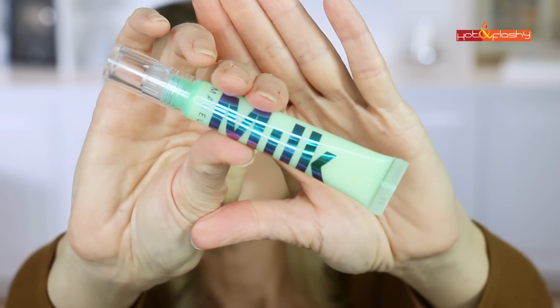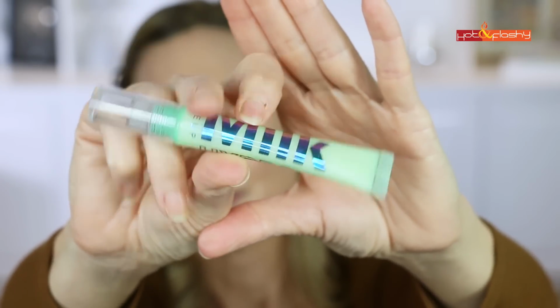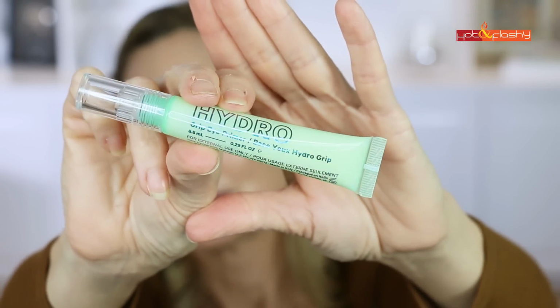I picked up this Milk Hydro Grip eye primer, so we can definitely put on the eye primer. This has a little doe foot applicator. It doesn't have any pigment to it. I like the angle that this doe foot is set at; it really makes it easy to put on the primer. Oh, this feels really silicone-y too. Maybe it's the sunscreen, but I feel like I am coated with silicone.